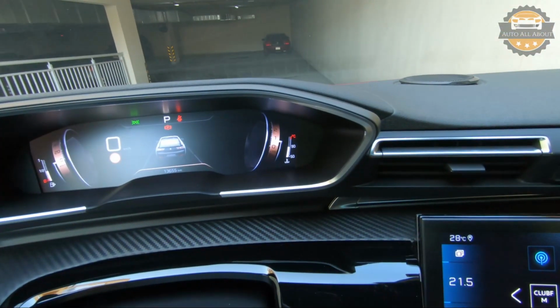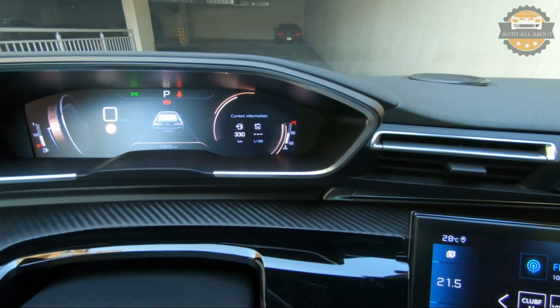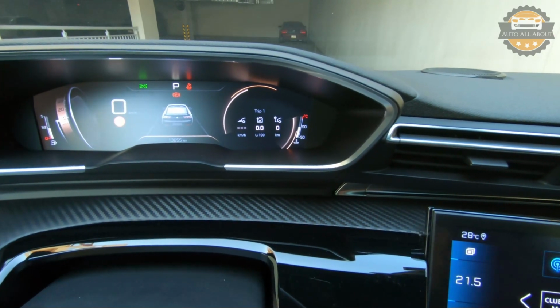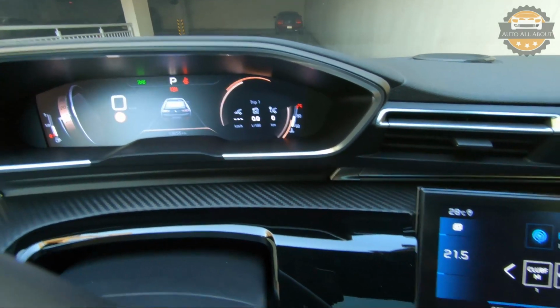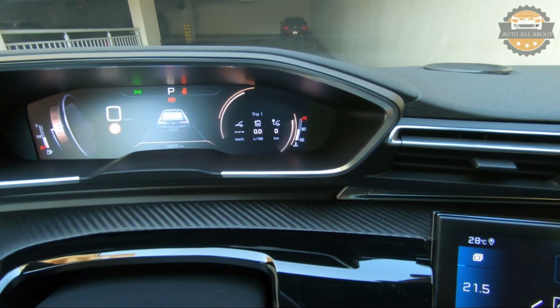Once we push it, we'll have the trip meter settings. Push it again to show the range and the other trip info. It will be temporarily displayed on the dials area. To reset the trip, just push and hold the button. It will reset the selected trip meter for us.